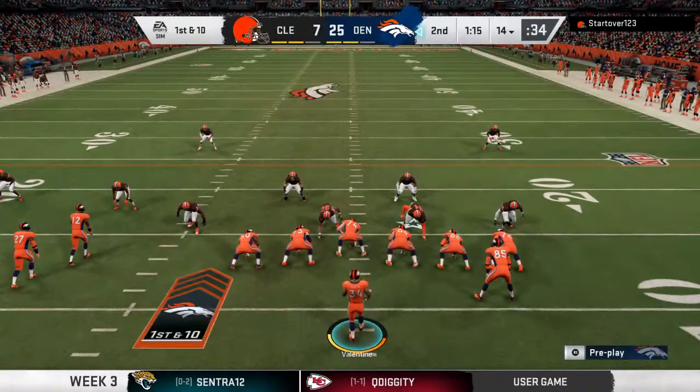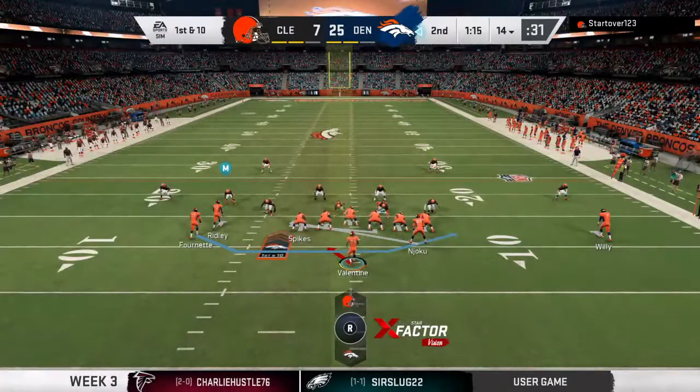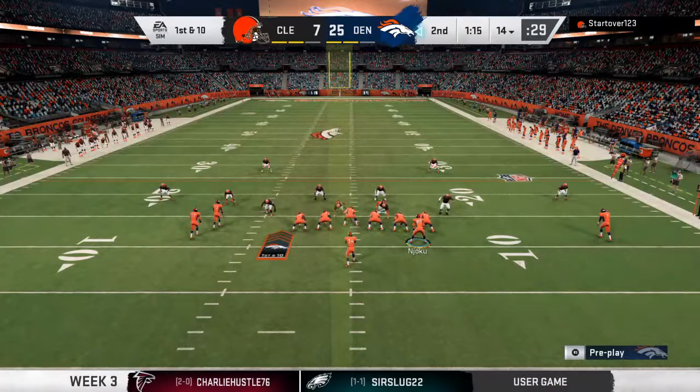Denver offense at the line, ready to go. And now consider the lead. The question is, how much is good enough? Are you going for more?